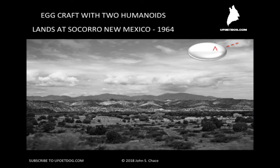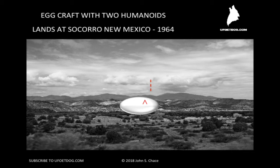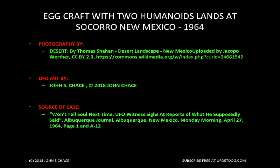1964, April. A policeman observed an egg-shaped craft one mile south of Socorro, New Mexico. As he approached, he could see two humanoid figures. When the two humanoid figures saw the officer, they jumped back in their craft. It then rose 20 feet off the ground and zoomed up at a high rate of speed. The Air Force and investigation teams working the site found landing gear impressions. This case was found in Blue Book files and local newspapers.